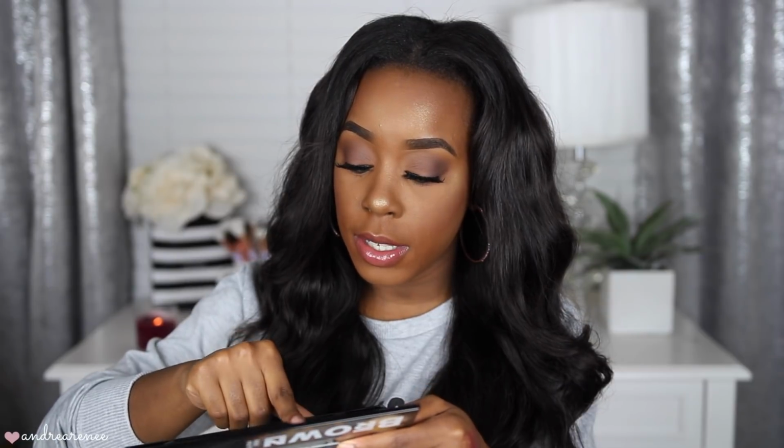I want to swatch one of the metallics. No, actually I want to swatch this matte shade right here because it is calling my name. Ooh, these feel like clay. I don't even know if that makes sense, but it literally feels like clay, and they are very pigmented. Whoa, that is nice. Now I want to swatch a metallic shade.